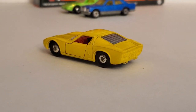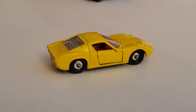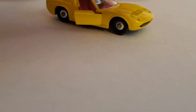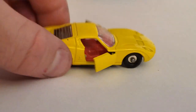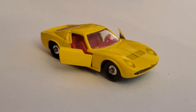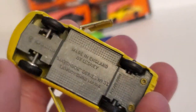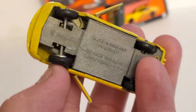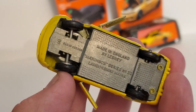But there you go. There's a cool little Miura. That's a neat little piece. I'm sure there's a different color variation of this, I would imagine. I don't know if anybody on YouTube has pointed this out. These cool Matchbox with the turning wheels. What a neat piece. I love it. I'm very glad I picked it up.